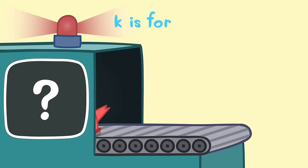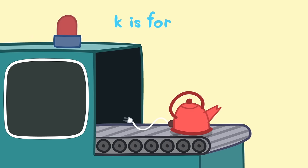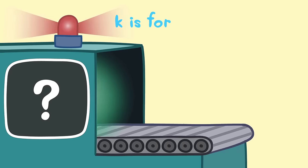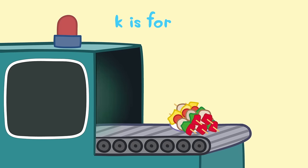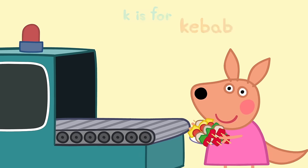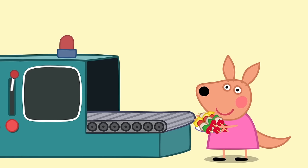K is for... You're right! K is for kettle. A kettle is used in the kitchen to heat water for drinks. Always be careful near hot food and drinks. K is for... Good job! K is for kebabs. Kylie Kangaroo loves the kebabs that Mr. Kangaroo makes on the barbecue. Well done for naming all of the words beginning with K.